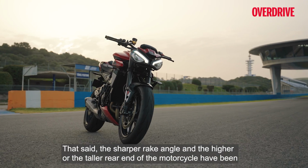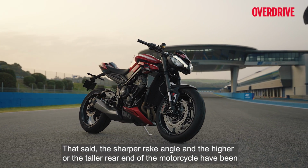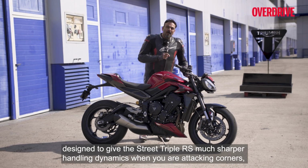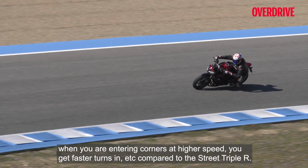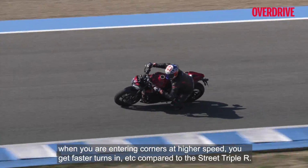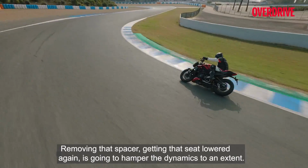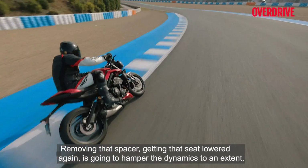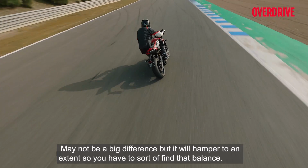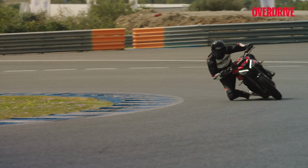That said, the sharper rake angle and the higher or the taller rear end of the motorcycle has been designed to give the Street Triple RS much sharper handling dynamics when you're attacking corners, when you're entering corners at a higher speed, you get faster turn-ins, etc. compared to the Street Triple R. And removing that spacer, getting the seat lowered again, is going to hamper the dynamics to an extent. It may not be a big difference, but it will hamper it to an extent. So you'll have to sort of find that balance.